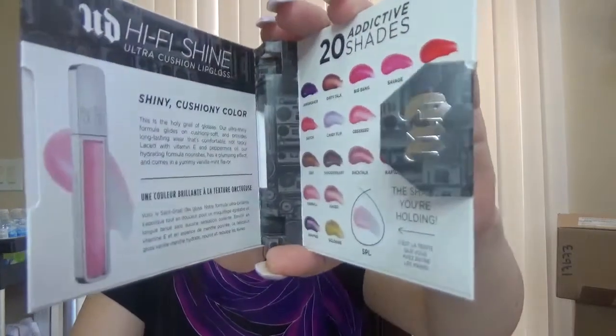Then in this one I have another Hi-Fi Shine in the same SPL color. This one was a free gift with 5 items. The 8 Cosmetics cleansing serum. This one we have Sandy Riley, the serum.